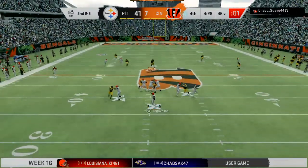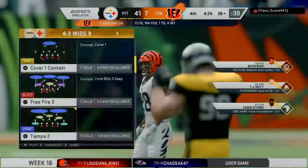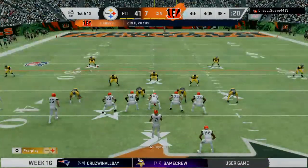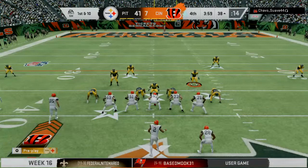Second and 5. And all this is taken in one-handed. What a catch. And they're going to have themselves another first down as the tackle's made at the Steelers' 38-yard line. This quarterback now perfect since the second half started. 7 of 7. It's 1st and 10.